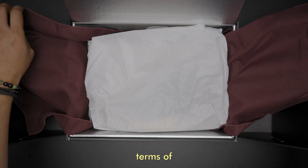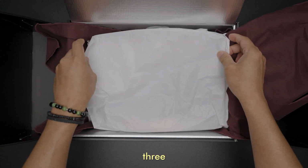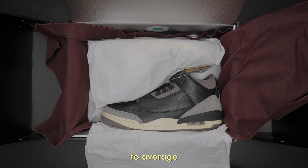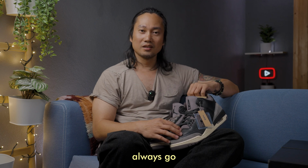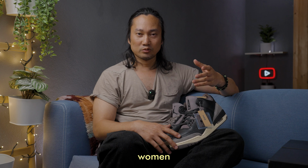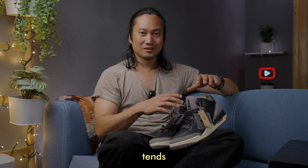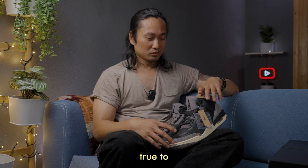Alright, so in terms of sizing, I remain true to size on the Manière 3 because I have narrow to average feet, but if you have the opposite, of course, you can always go a half size up, especially since these are women's releases, and women's releases tend to be a little bit narrower. But like I said, I remain true to size.